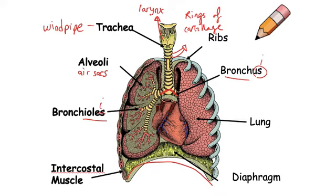And that sheet of muscle is called the diaphragm. And that diaphragm is very important in your breathing. And then we also have these muscles over here called the intercostal muscles. Now, the intercostal muscles are here in between the ribs.